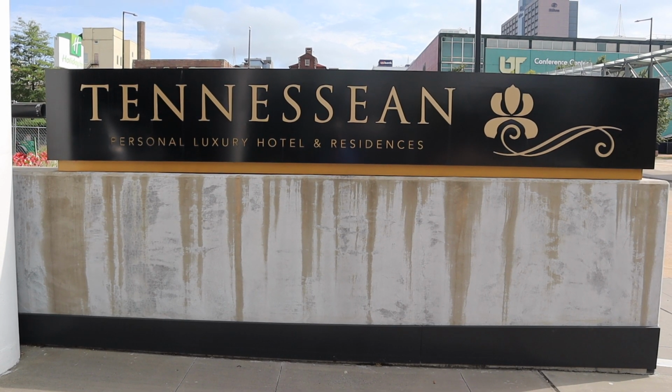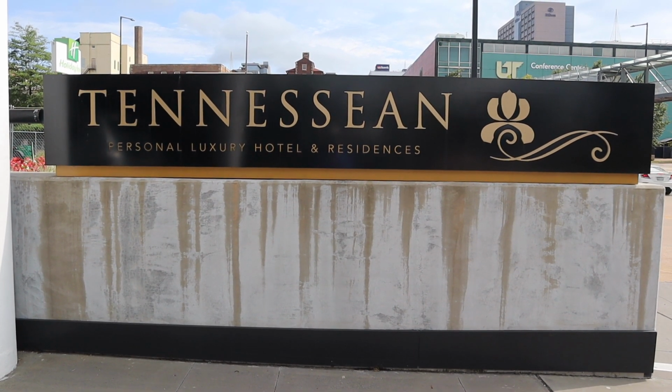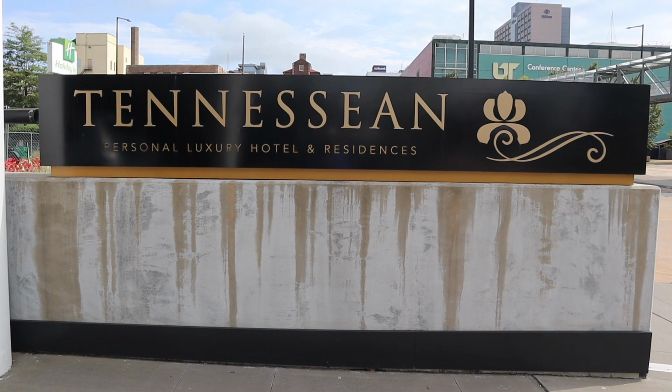This logo is the iris, Tennessee's state flower. And this hotel is where I'll be staying for the next couple of days.